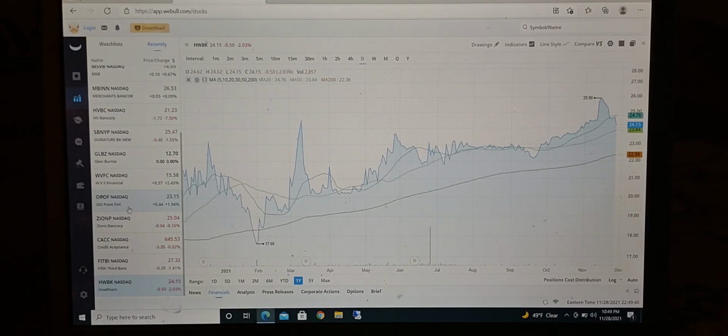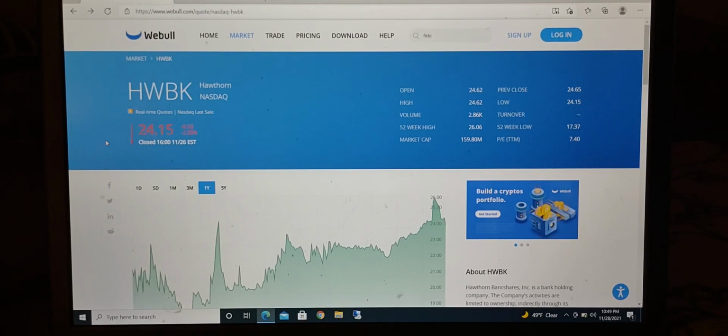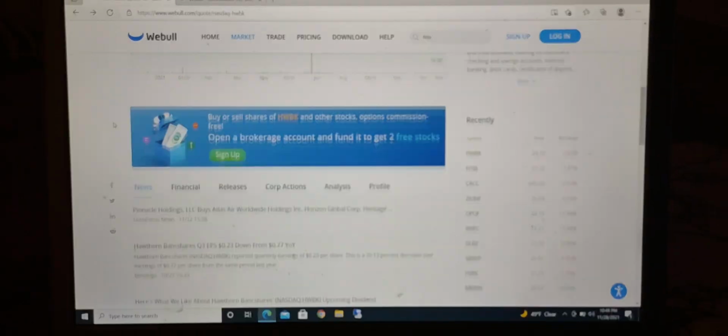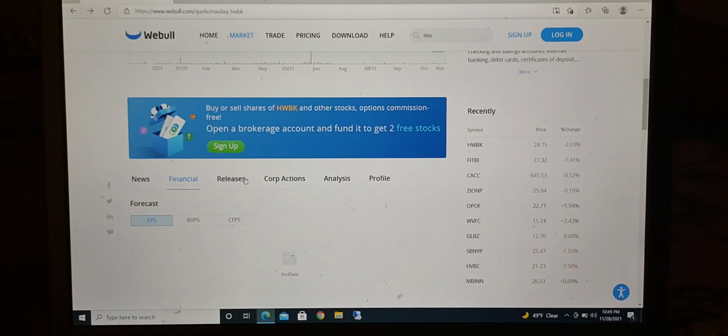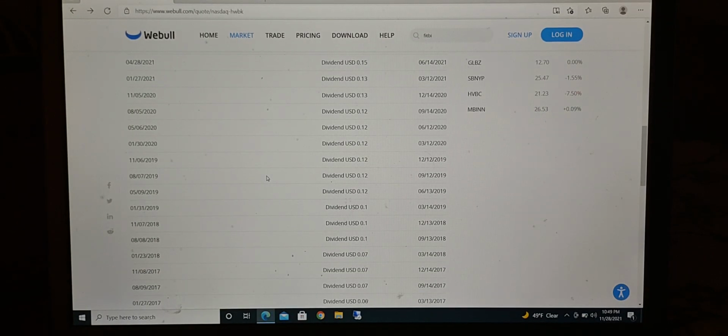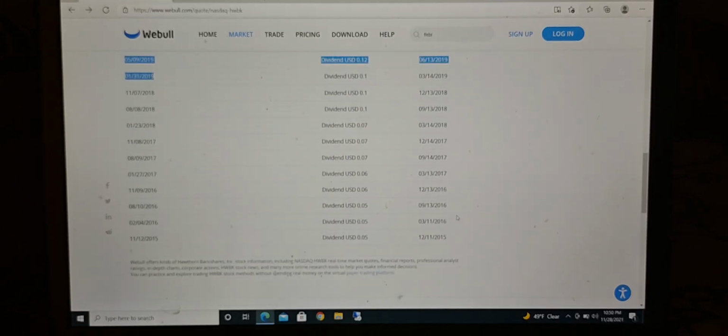First one that I have on my list, so let's go to the first page, is Hawthorne, HWBK. So HWBK, let's look at if they pay any dividends. So they do pay dividends, increasing dividends. Let's see, 2019. They do increase. It looks like they do increase, but very slowly.